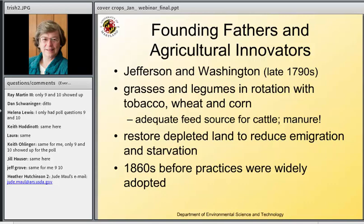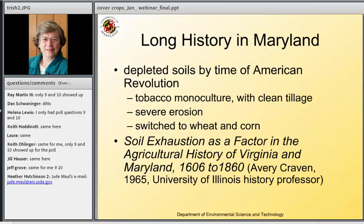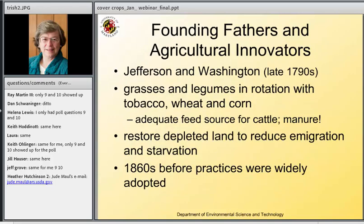It turns out that by the time of the Revolution, we already had serious soil depletion both in Maryland and in Virginia. And there are actually letters written between Jefferson and Washington that bemoan that problem because of the problem on the local populations. People who could move west and claim better land did, and they left behind the people with fewer resources. Jefferson and Washington, in their letters to one another, mentioned that farmers needed to grow grasses and legumes in their rotations with the cash crops of tobacco, wheat, and corn.